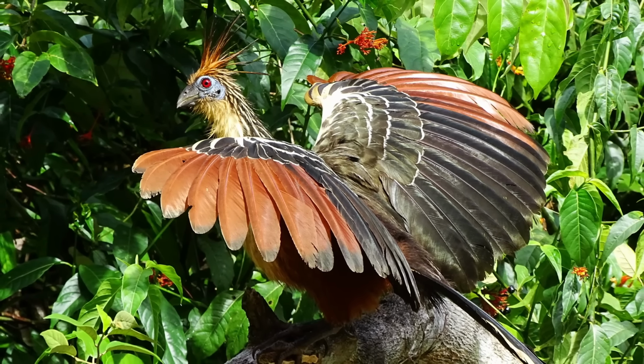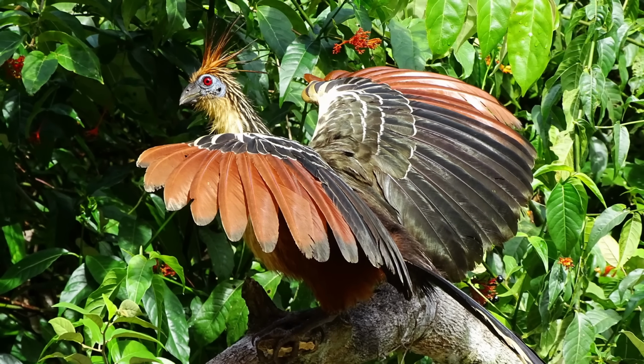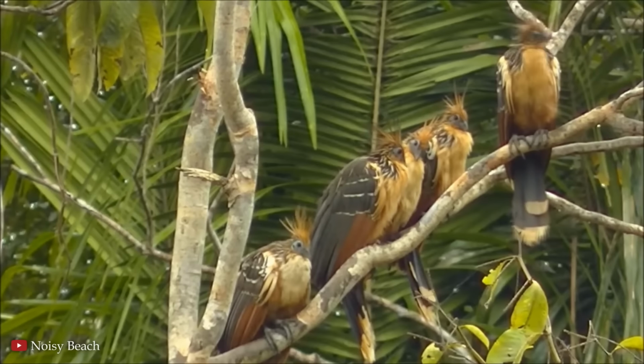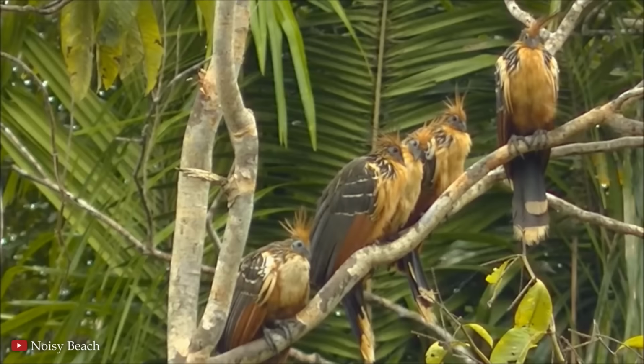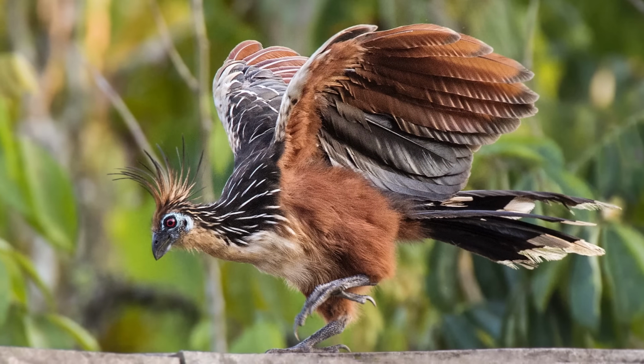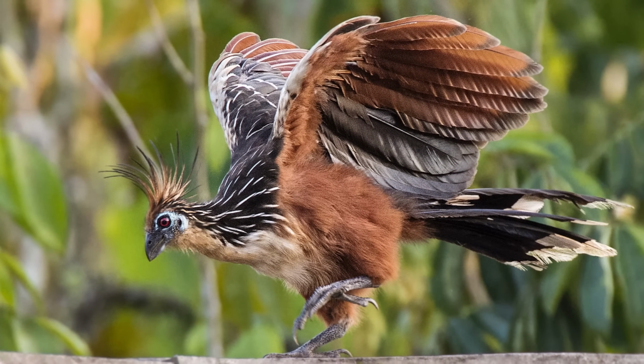Roughly the size of a pheasant, measuring about 25 inches or about 65 centimeters in length, it's got a blue face, red eyes, and spiky crest of feathers on its head. The plumage is mainly brown with white streaks, and its wings are reddish-brown with black edges, almost giving them a prehistoric appearance. The most unusual adaptation, though, is its digestive system.